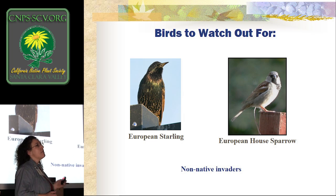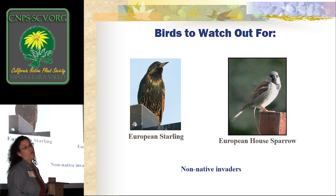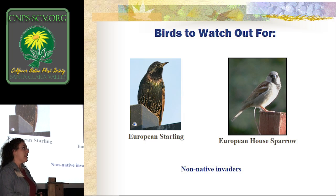Very well adapted. The problem is both of these species are very aggressive and they're very competitive with our native species. They will compete with them for nesting locations. In fact, they'll actually pull out the eggs of other birds or pull out the babies of other birds. Starlings will actually pull out the adults, will yank them out of their nesting sites. They're very competitive for their food, and they've really done a number on some of the populations in some of our species.